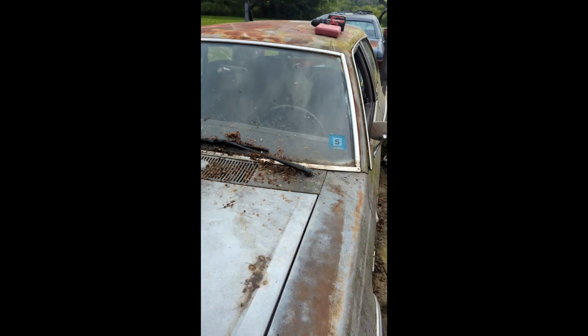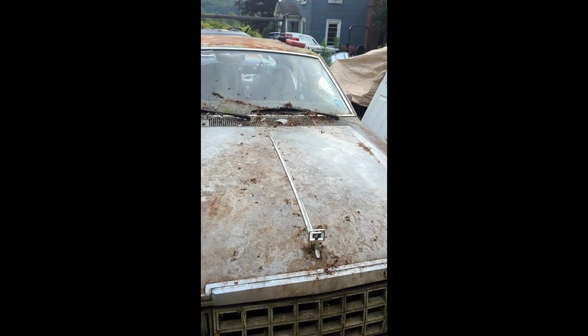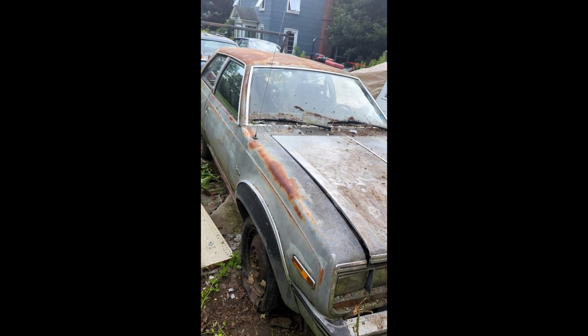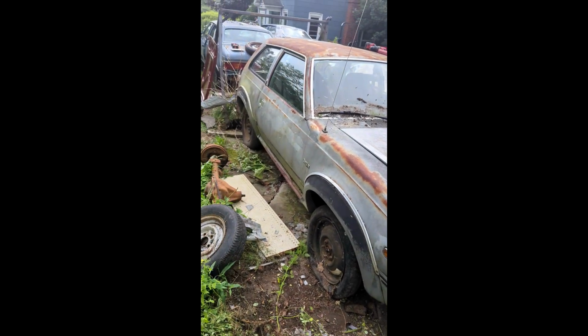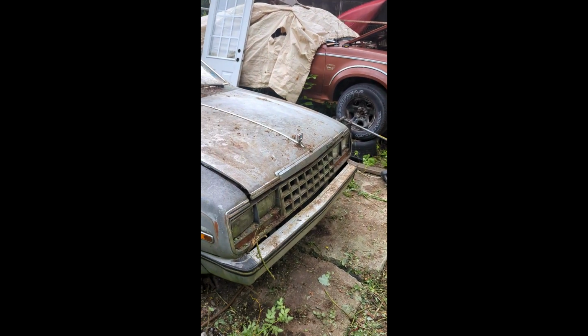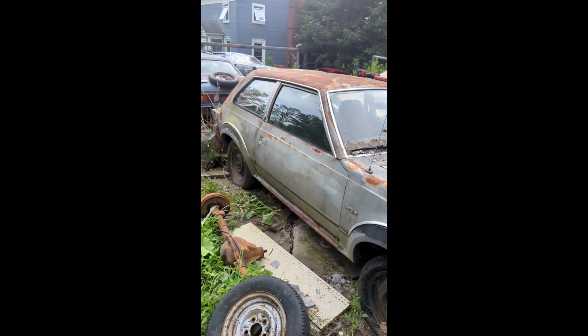So that is my plan. I am going to try and get this car to run and drive under its own power, even if it's just to move it around my property for now. And eventually I would love to get it back and running and driving.